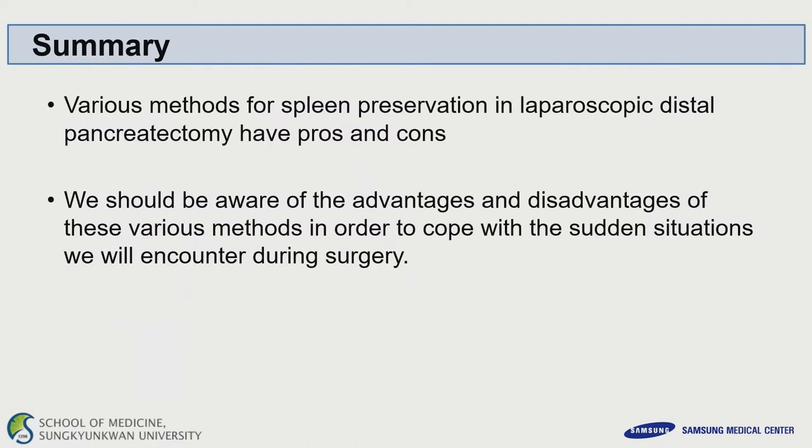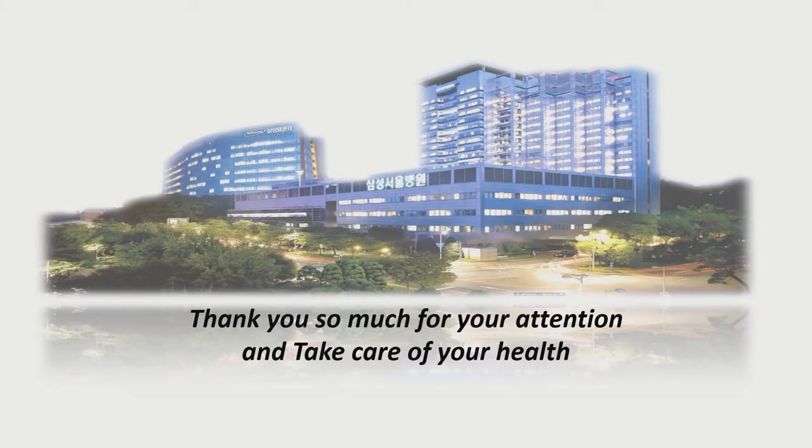In summary, various methods for spleen preservation in laparoscopic distal pancreatectomy have pros and cons. We should be aware of the advantages and disadvantages of these various methods in order to cope with the sudden situations we will encounter during surgery. Thank you for your kind attention.